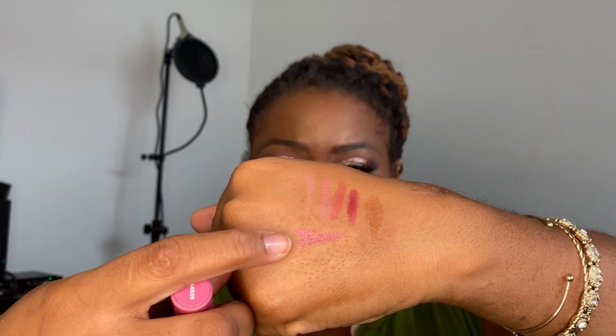And I'm going to just put this right. I wanna go downward so I can apply a little pressure. So I'm swatching it in this line across on the back of my hand. And so it's right there. So that is what this berry shade looks like. And it really does remind me of the Trusty.